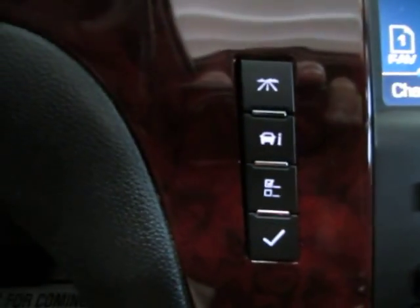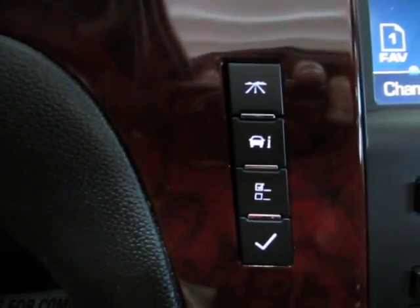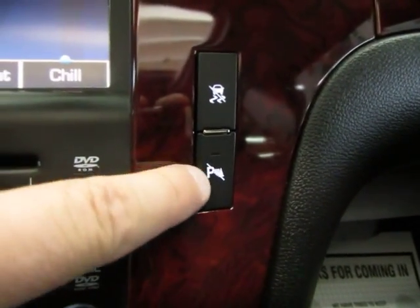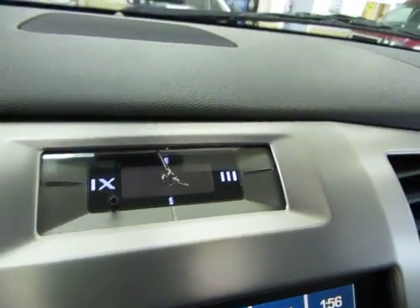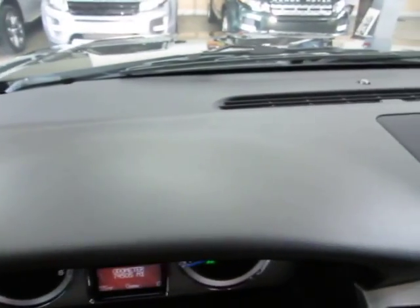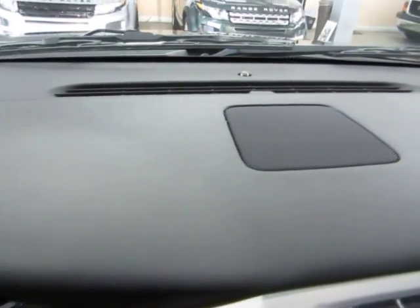This here is for your trip settings, personal settings, and systems check. This one here is to disable the parking sensors, and this one here is to disable the traction control. Got a nice analog clock here in the center. Let's go ahead and pan over the dashboard now so you can see it's in great shape without any cuts, tears, burn holes, or cracks.